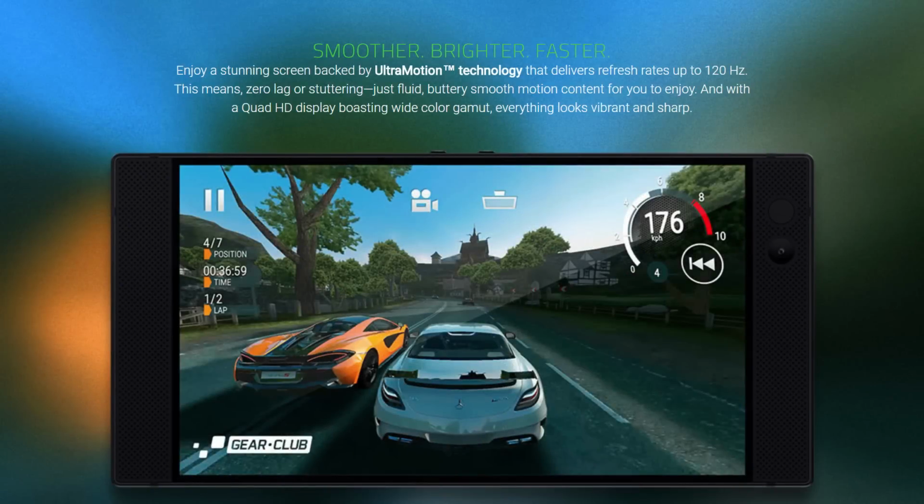It comes with a 5.7-inch 1440p LCD panel with, here comes the impressive part, a variable refresh rate as high as 120 Hz, which is definitely a big step up from any other smartphone out there, and is something gamers should really love. So far there aren't many or really any games that support it, but Razer is promising a few that are on their way.